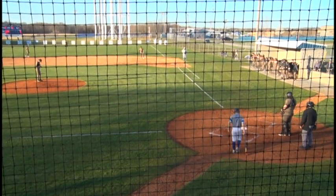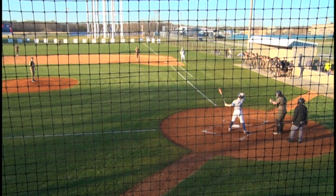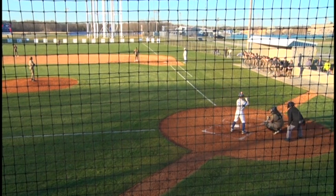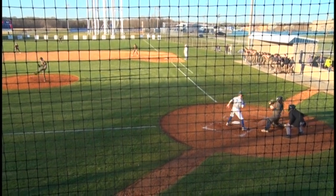Going to be one out, and that brings up Soup, Caden Woodard, number 7, the catcher for the Tigers. Caden, a junior, does a great job behind the plate for the Tigers. Here's the pitch from Gammons. It's high.